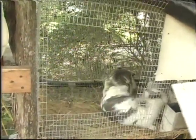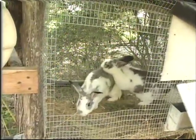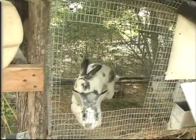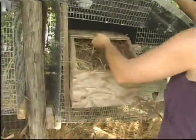When the buck falls off, that's a take, and it really does happen quickly, just like all the jokes suggest. We have our does on a 2-month breeding cycle. We breed her, and 24 days later we give the doe a nest box with hay.